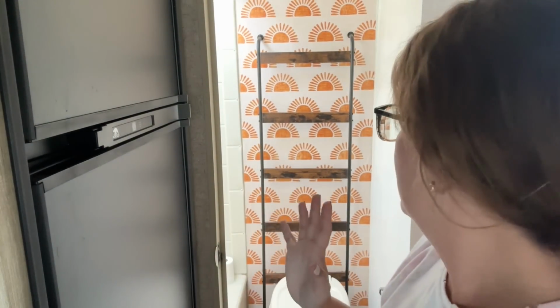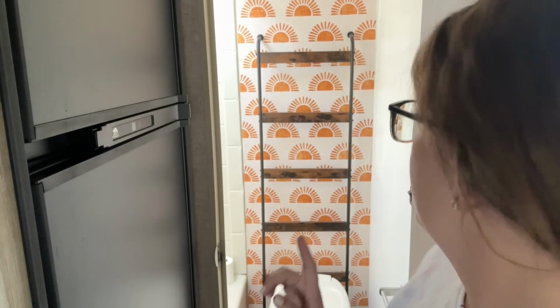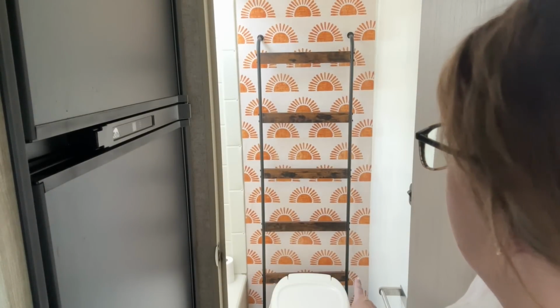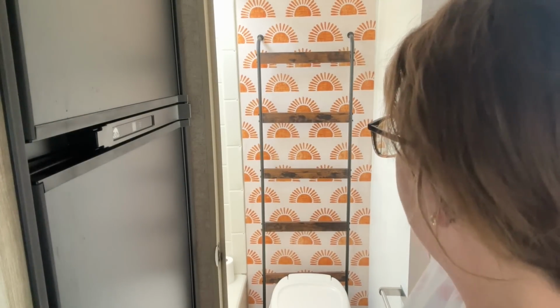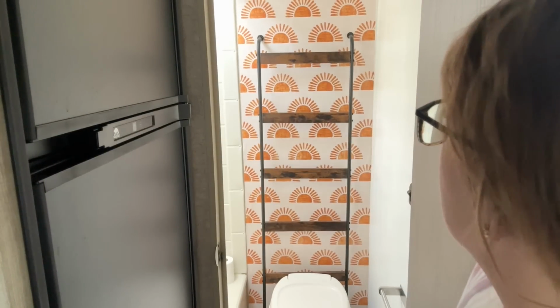Okay, so my concern was that this was going to be way too big. It's actually kind of a teeny tiny ladder thing, which is good for a camper. But if you would want something like that for a real bathroom, I don't know that it would be as big as you want. Okay, so the problem I'm seeing here is that the bottom needs to come out a little bit more for it to lean the right way against the wall. Because we actually want to use all the rungs on it, I want it to be up a little bit higher. I'm trying to figure out the best solution for that.